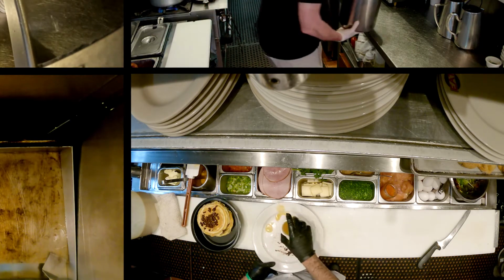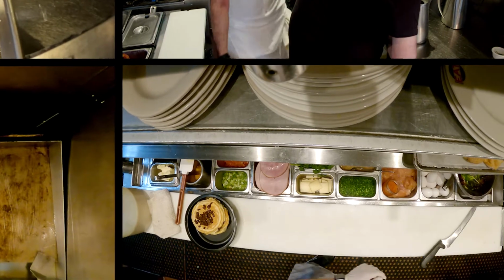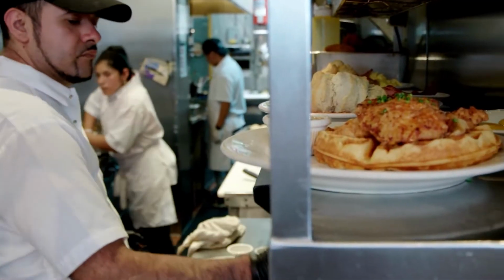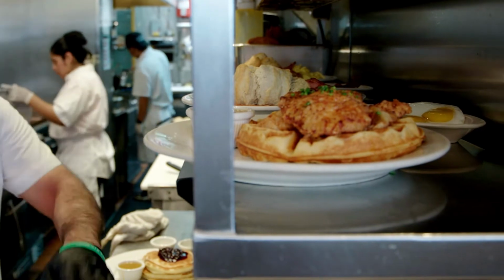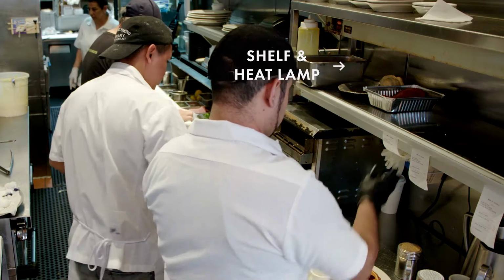It's my job or the expediter's job to track every single dish ordered just to keep the flow moving and not panic. There's also a shelf, and under that shelf is a heat lamp. That's just to keep the hot food hot coming through the pass, ideally no more than a minute or two.